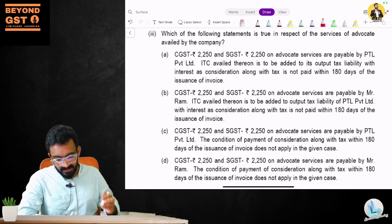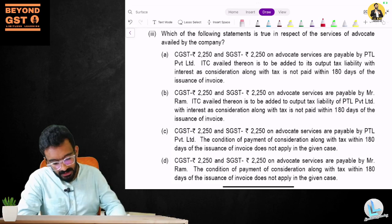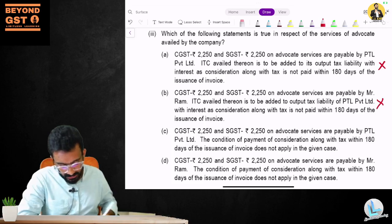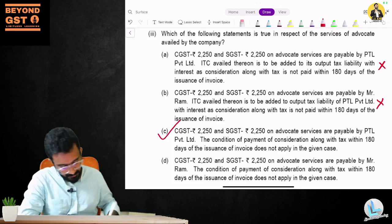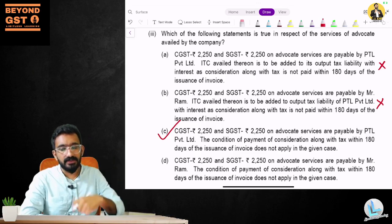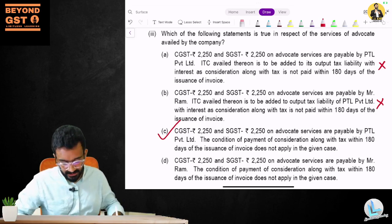Okay. So, the second option, the CGST, SGST is payable by Mr. Ram? No, no, it is payable by PTL Private Limited only. So this is also not correct. C: CGST and SGST on advocate services are payable by PTL Private Limited. Correct. Conditions for payment of consideration along with tax within 180 days do not apply in the given case. Is it correct? Yes. So C is the correct answer. It's a little tricky. So always remember that whenever a reverse charge case comes in, for you to take ITC, there is no need to satisfy that 180 days condition.